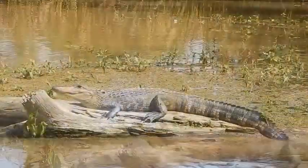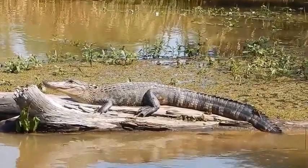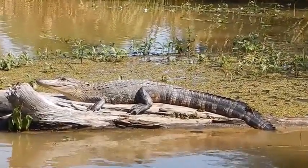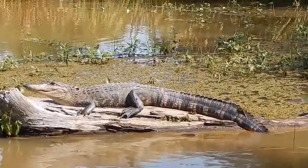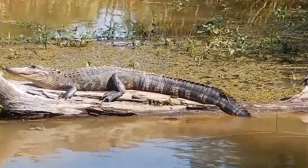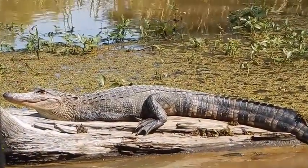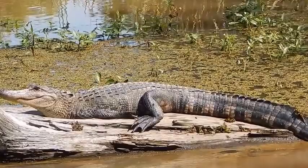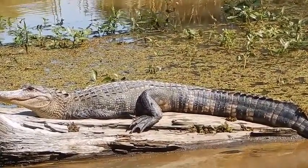You know, doing some work, clocking in, doing some overtime. And then took a little siesta this morning, and it's time to get out and bask, process all that crawfish you ate last night. See its breathing rate increasing. See his little throat going in and out like that.